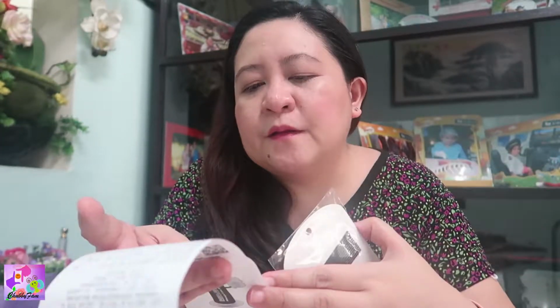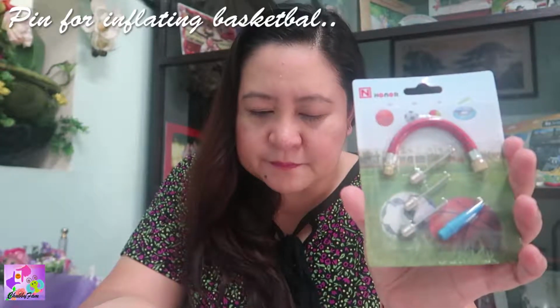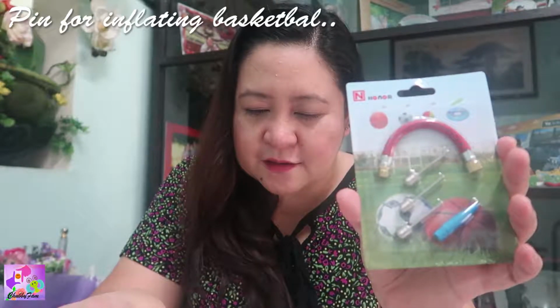Bobby pins for my hair, for my daughter's hair. So, okay, this is only 1.7. I don't know what this is. My husband bought it. Probably this is a silicone. It's not. Car care. No. Okay, belt clip stopper.